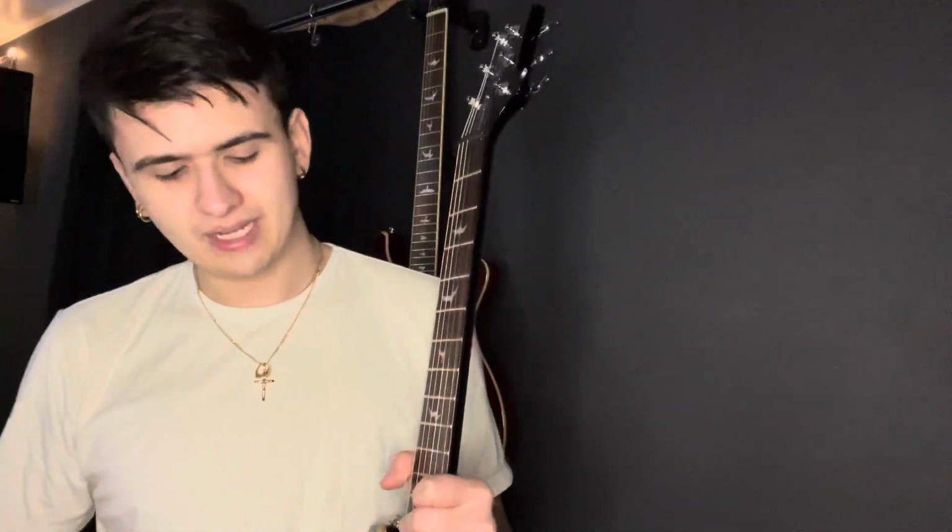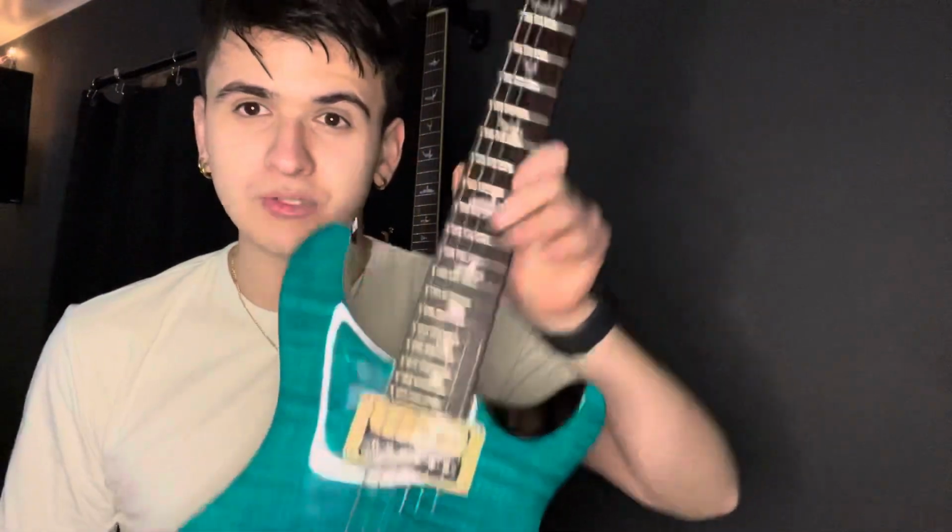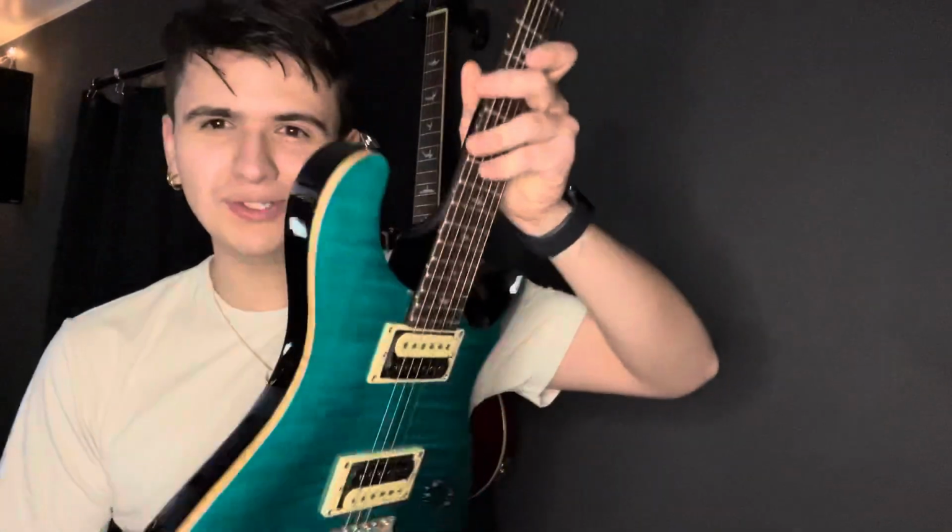Now, another one of the small details that you have to pay attention to, and it's about the small details, because these both come with 85/15S pickups. They are the same pickups. They sound the same for all intents and purposes. So the small details are really important, and what's important to me is the lack of binding on the headstock. This very dark rosewood with no binding, instead a clean transition onto the black, is just phenomenal. It just absolutely makes the difference to me.